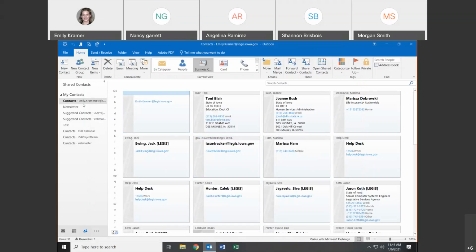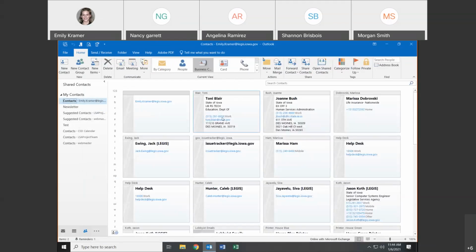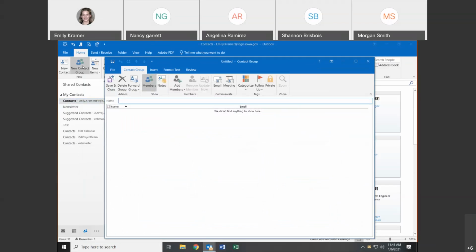You can also create subfolders underneath your contacts. So just like with email, if I right-click here, I can create a new folder. As you can see, I've already done that. I created a separate contact list for newsletter. If you want to click and drag, you can drag these over to a subfolder of your contacts. Again, most of the contact groups we've done for you.